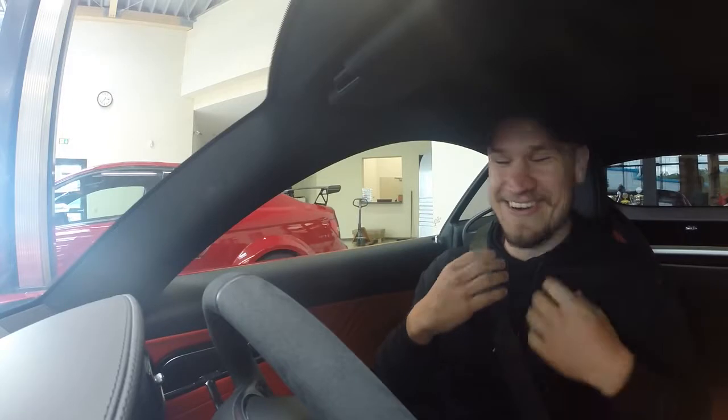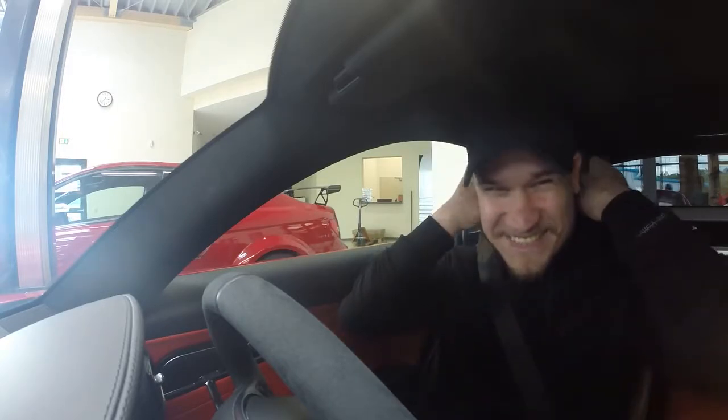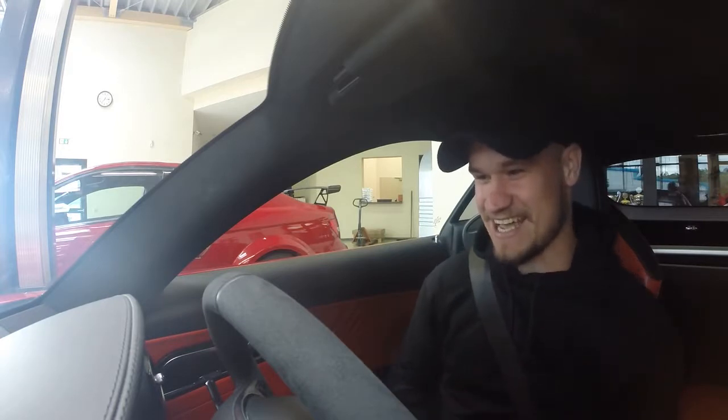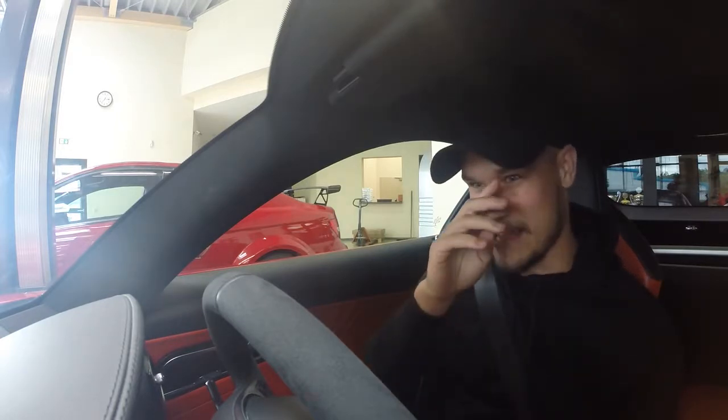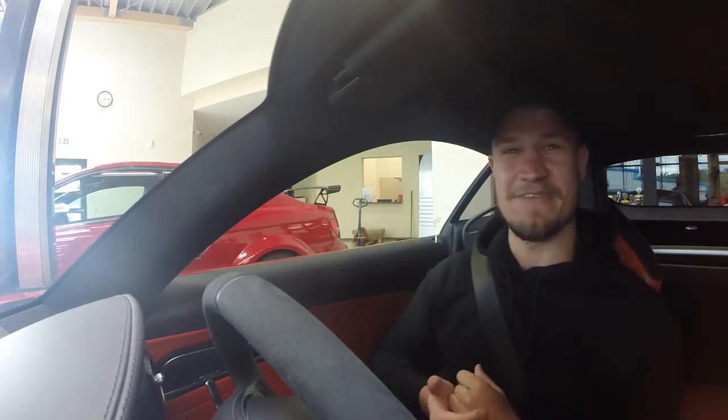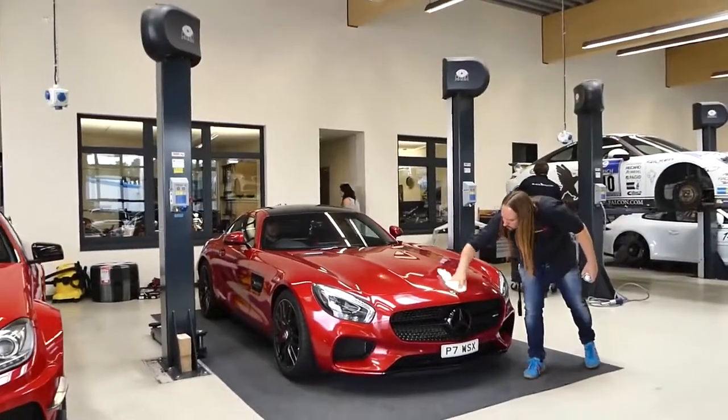Right, so this is the first time that I'm going to drive the AMG GTS with the Renntech downpipes and 200 cell sports cats, and I'm so damn excited. They are just doing the final touches, sort of cleaning it, making sure there are no fingerprints. I think I'm good to go.